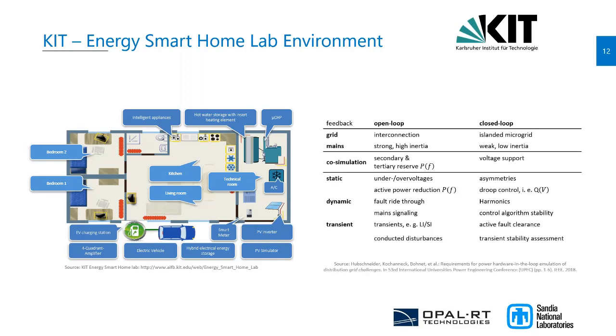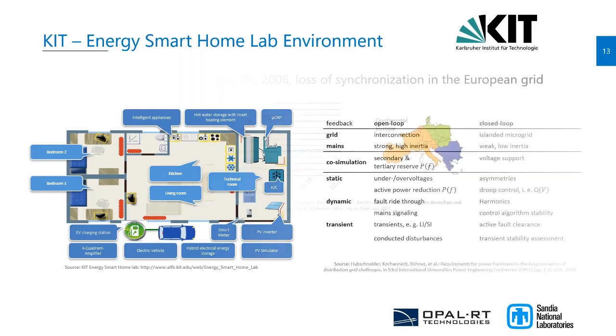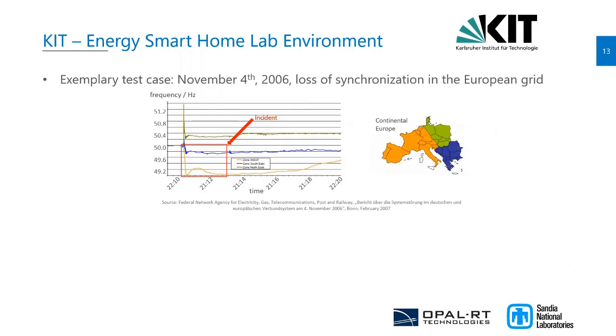So many low voltage issues in the context of PHIL can be tested, and a classification of different power quality issues is shown in the table of this slide, and most of them are studied by KIT. So let's focus on the following test case reproduced by KIT. On November the 4th, 2006, the famous loss of synchronization scenario occurred, and the European grid was divided into 3 parts with different frequencies. The geographical areas can be seen on the map, and the frequencies for each part are displayed in the graph.